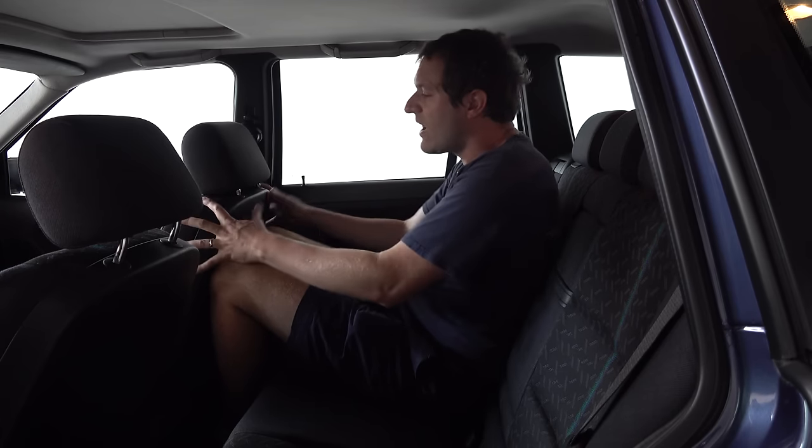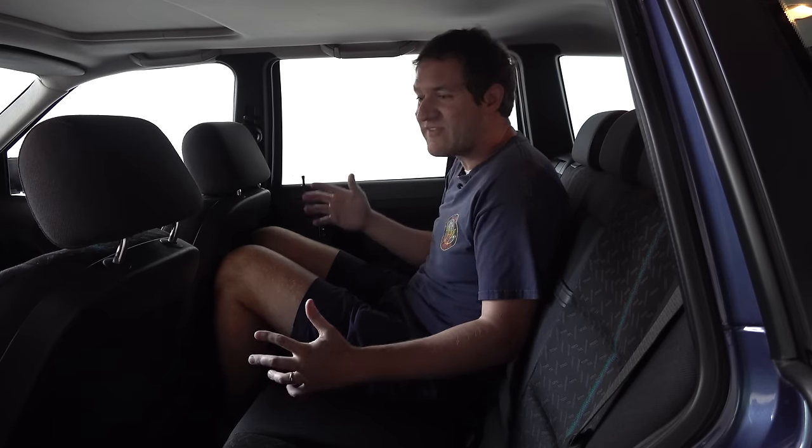And so my knees are right up against the front seat. My head is up against the ceiling. It's a pretty small passenger compartment back here. Now, the next thing you notice when you're in the back is you have some of the same Alpina touches as you do up front.